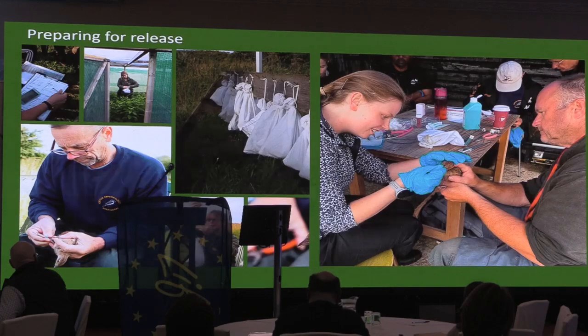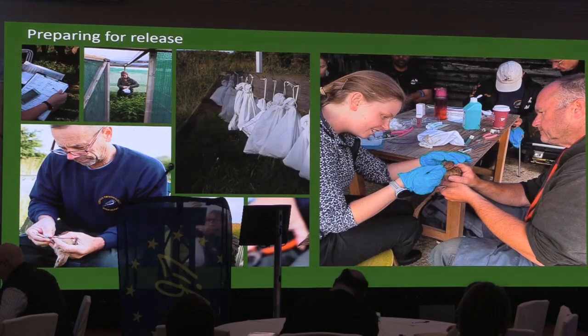It's a busy day, corncrakes. We've got a team of BTO ringers and a team of vets, and it's become quite a slick operation. So it doesn't take very long, and the birds are popped back into the bags and then transported to the release fields.